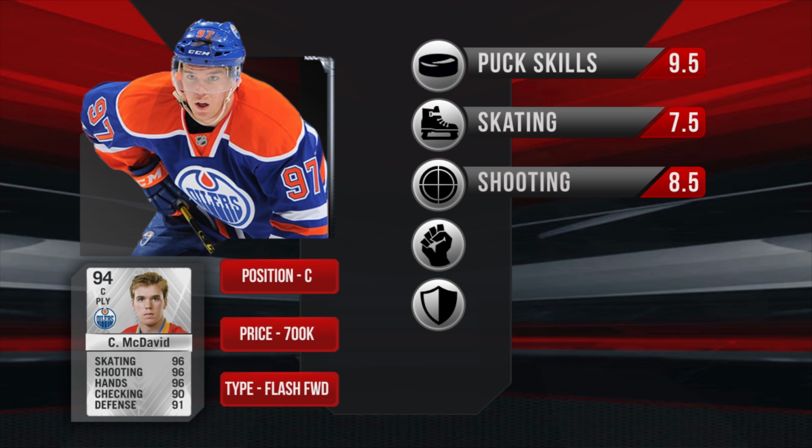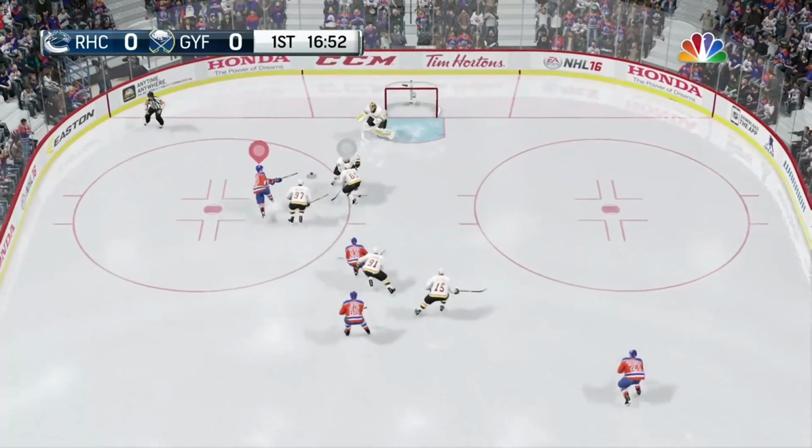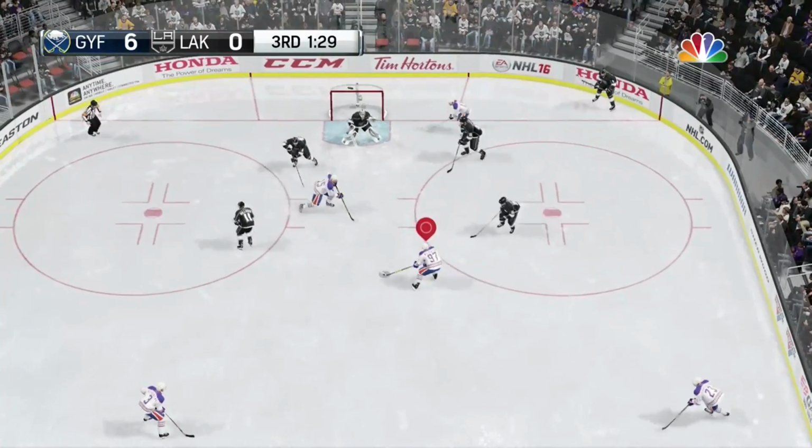Shooting. He gets an 8.5. Flash forward McDavid's shot definitely got an upgrade, mostly in the power department. His wrister got much heavier and now packs a solid punch.